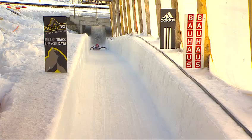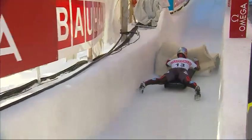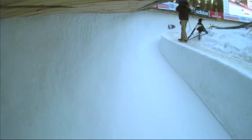German coaches aren't incredibly enthusiastic about that, but I'm sure they could be more disappointed. That was a pretty good-looking run. Well, the remaining 2 German girls in the field have got 3 World Championship titles between them, so they're looking a little higher up the order, perhaps.